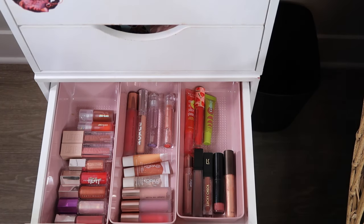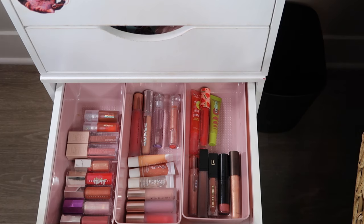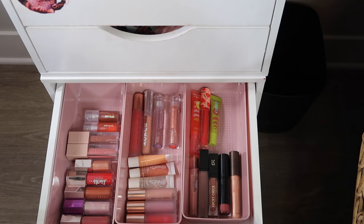Yes, I do know that I currently have gloss everywhere in my car. I have some still in my desk drawer at work. I have some new ones that I'm testing. I have some that I purchased, but I think we're into one gloss drawer now. Okay, that is actually so exciting. So we've got glosses in this drawer.